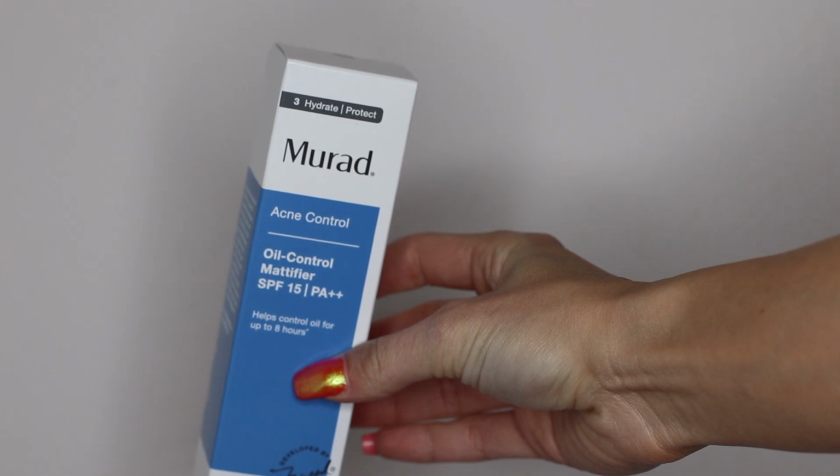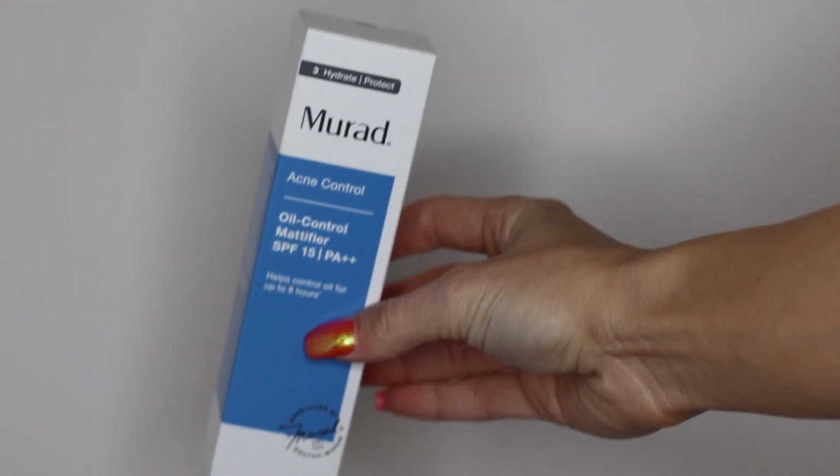The third thing that I put onto my face before my makeup, I know this seems excessive, but this stuff actually works. If you're gonna pick one thing out of the skincare routine, I definitely would suggest this. I've talked about this in a lot of videos before, because I'm obsessed with this stuff. It is the Murad Acne Control Oil Control Mattifier, and this actually does have SPF 15 as well. For me personally, I don't sunburn that easily on my face, so the SPF 15 typically works well for me. Not necessarily for an entire day of Coachella, so I would suggest obviously sunscreen as well.